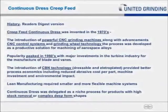So continuous stress creep feed took a back seat and became known pretty much as a niche process, allocated to applications with very high stock removal or very complex deep form shapes, where electroplated CBN couldn't remove the metal due to the chip loading and volume, and dressable CBN just didn't have the right economics to do such a process. So that's where continuous stress was probably at the beginning of the 2000s.